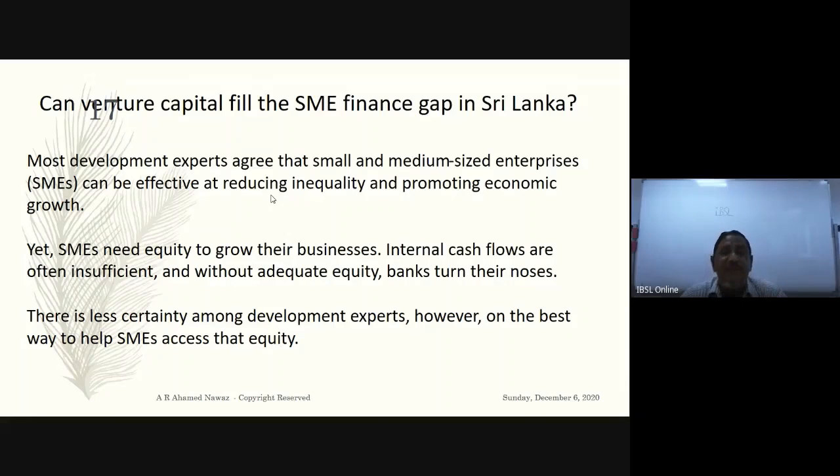One of the best routes is SME finance, SME enterprises. Yet, SMEs need equity to grow their business. This is the most crucial point. SMEs need equity to grow their businesses. Internal cash flows are often insufficient, and without adequate equity, banks turn up their noses.